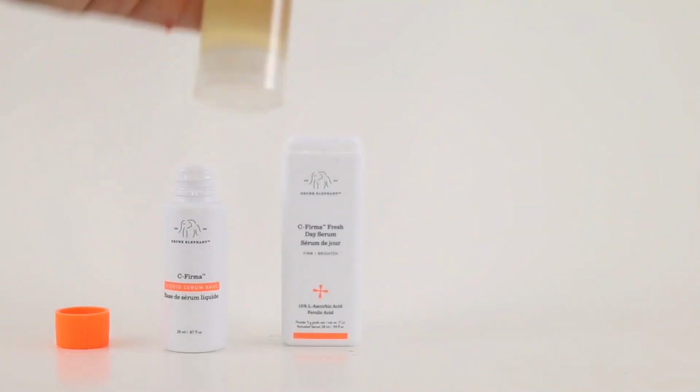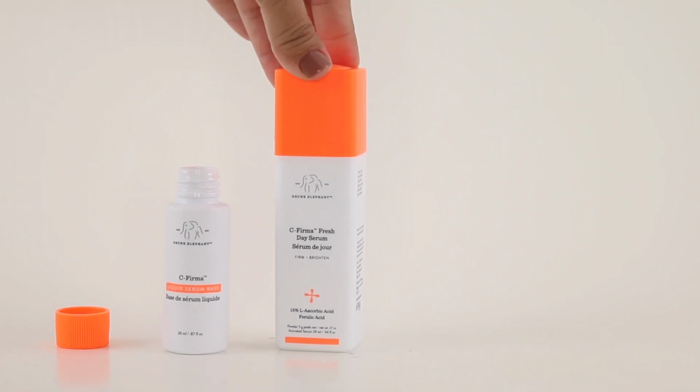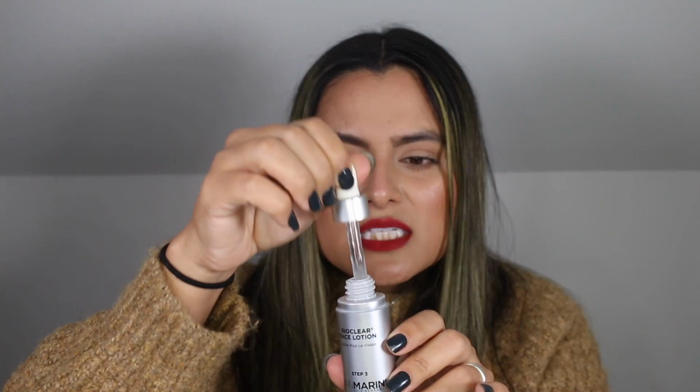Another serum favorite, this is more of a nighttime serum, is the BioClear Face Lotion by Jan Marini. This is loaded with exfoliating acids and brightening acids as well. So this is kind of like your one-stop shop. This is going to do all of the things for you. It's going to smooth, brighten, even tone, minimize breakouts, all of it. It really packs a punch.